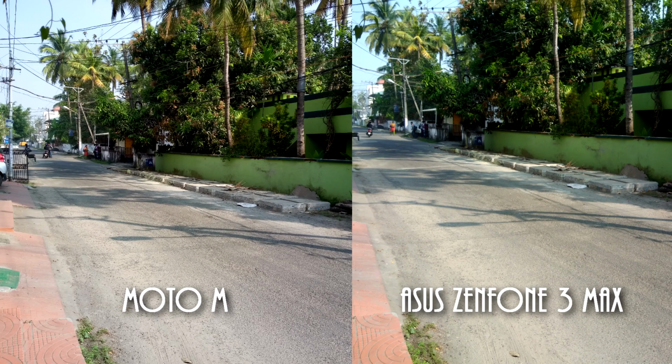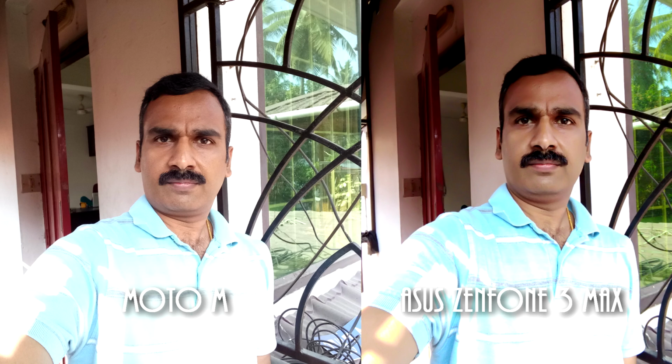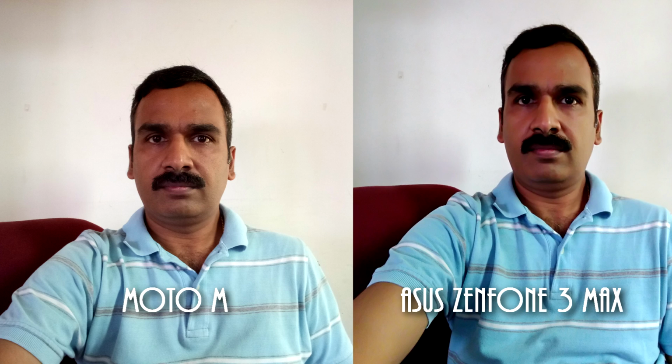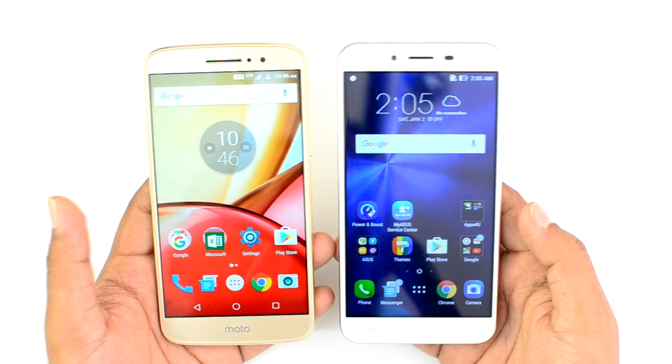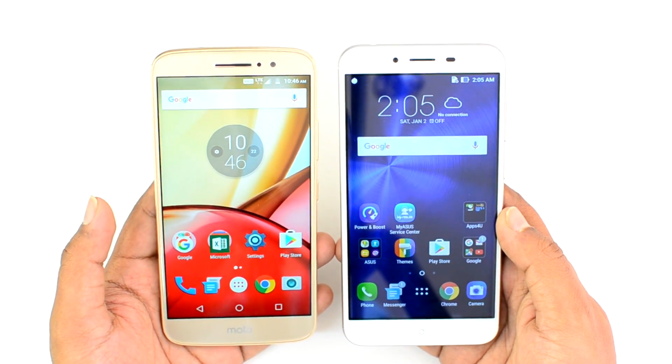But on the other hand, the Moto M has a really good camera and does the job pretty well with a great color quality, and it's very similar to the Moto G4 Plus, one of the really good cameras in this price point. So in the camera aspect, in both rear and front camera, we would say that the Moto M has the edge over the ASUS Zenfone 3 Max.